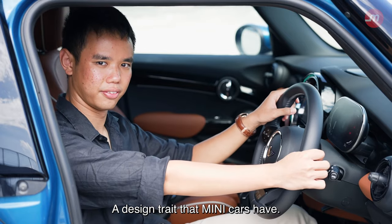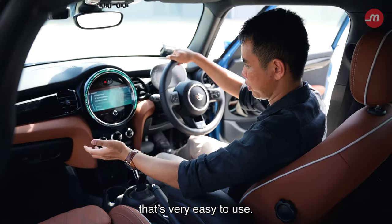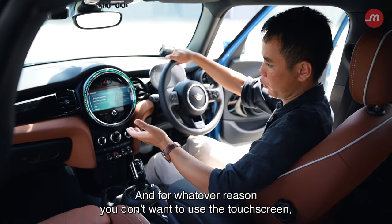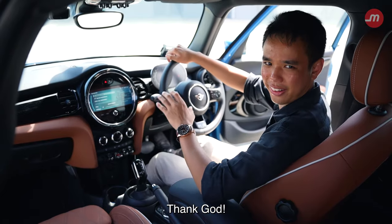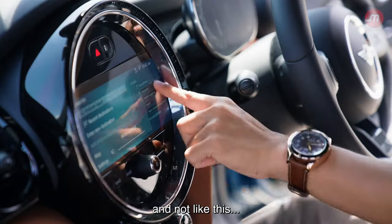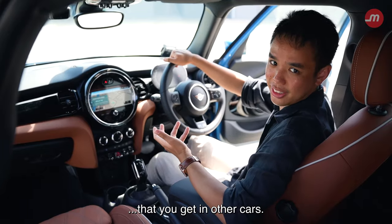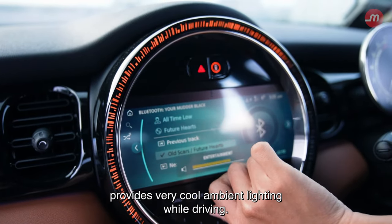You get a very responsive 8.8-inch touchscreen that is very easy to use. And for whatever reason you don't want to use the touchscreen, you still get traditional buttons and rotary dials. Thank God! That means you can change the music with ease like this, and not like this, that you get in other cars. The central display that surrounds the touchscreen provides very cool ambient lighting while driving.